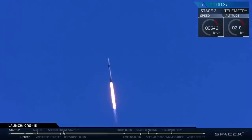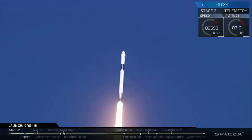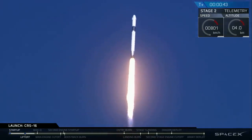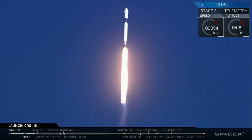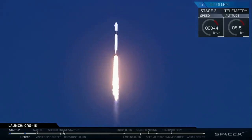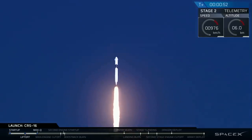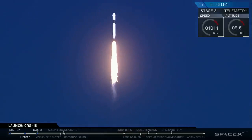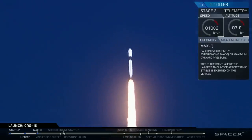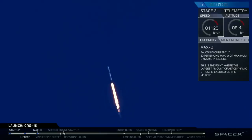35 seconds into flight, we've had a great liftoff from Space Launch Complex 40. Falcon 9 powered under the thrust of 1.7 million pounds. We're coming up on throttle bucket, preparing for maximum dynamic pressure. Propulsion reports that we are on target, throttle down, getting ready to pass through max Q. Vehicle is supersonic and experiencing maximum dynamic pressure.